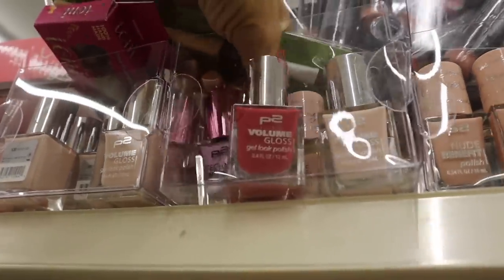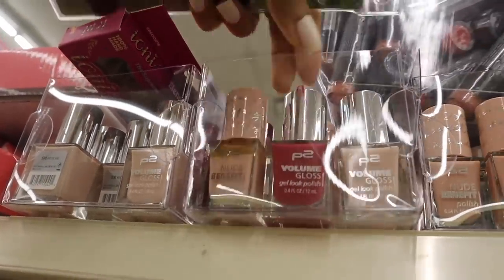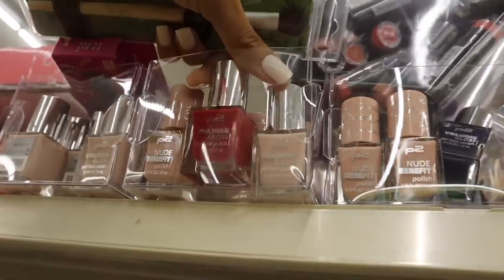And the one back here I think is a little bit darker. Yeah, Nude Benefit, so it's a different line. But yeah, the Volume Gloss red one is called Double Agent. Kind of matches like my toes right now.